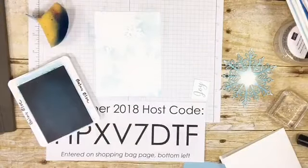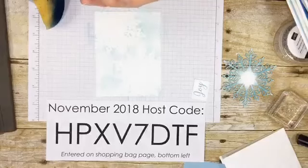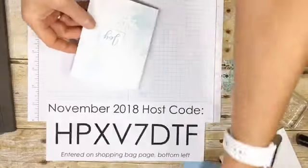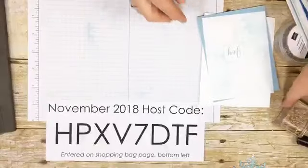It was fun to play with it, and as a business demonstrator, I don't usually just sit around and play with stamping a whole lot, so it was a lot of fun. So I have those two pieces there. That was Balmy Blue ink, by the way. I'm sure you guys knew.